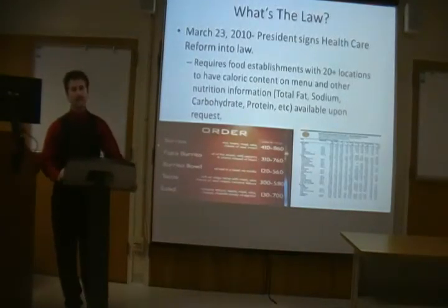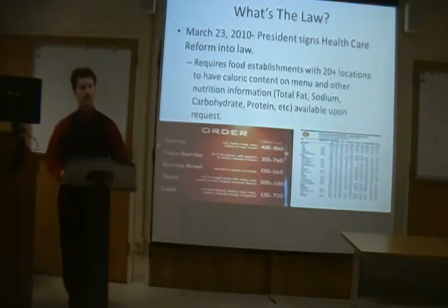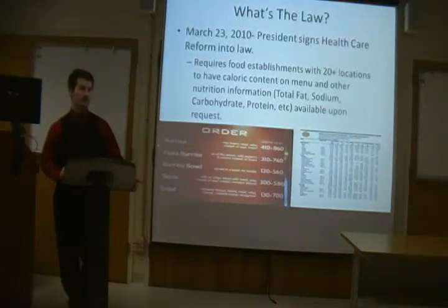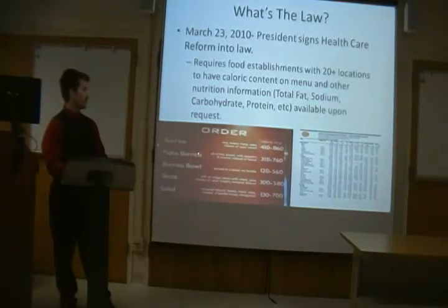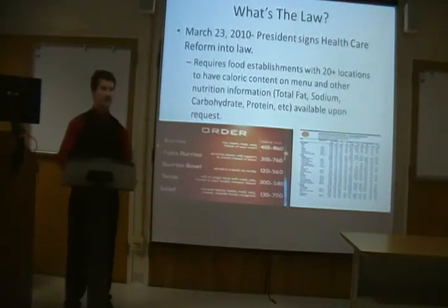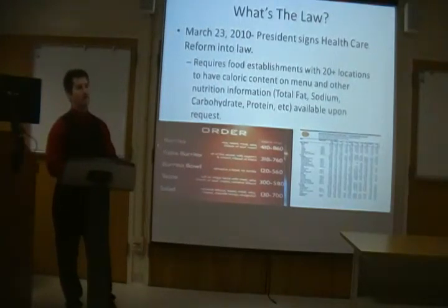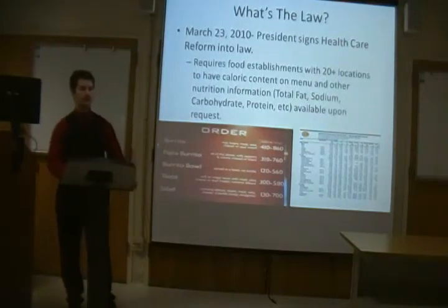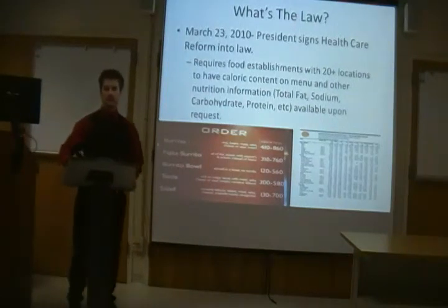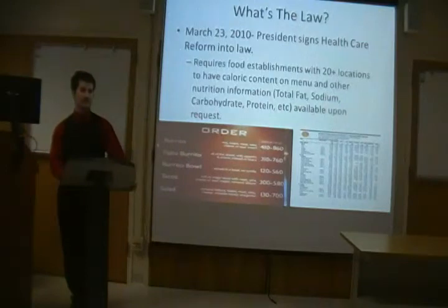Back in 2010, the president signed a healthcare reform law. Basically, it states that restaurants with 20 or more locations are required to have the caloric content on the menu. For example, this is Chipotle, and right behind the counter you can see how many calories each item has, which is mainly aimed at the obesity epidemic. Studies have shown that when people see how many calories are in a particular item, on average they are more likely to reduce their caloric intake by over 110 calories in a given day.